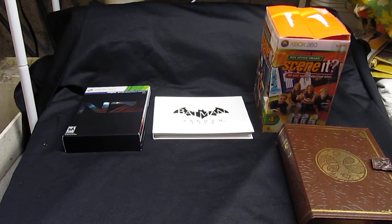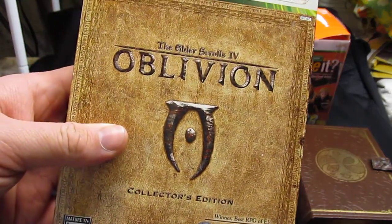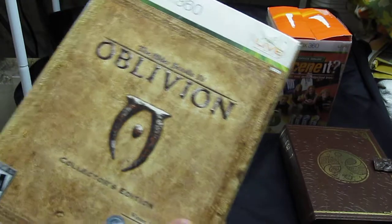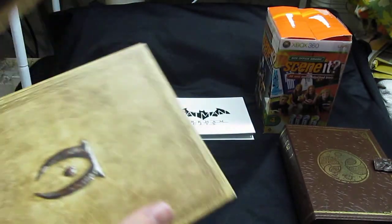But the last one I got, this was the one I really wanted. This was probably one of my favorite games for the 360, and I got this when I got my 360. And that was the Elder Scrolls 4 Oblivion Collector's Edition. I had the regular edition, of course, that's why I bought this.